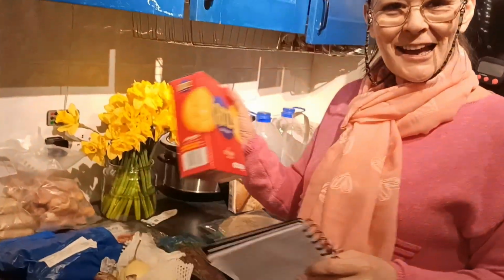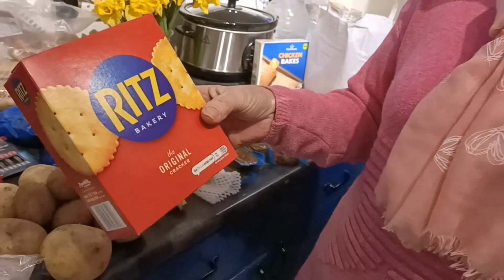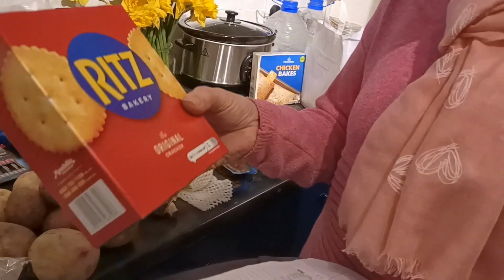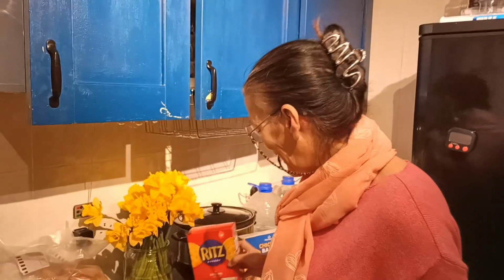Mr. Wallflowers and his crackers. So as you know, he loves his crackers. So this box of original Ritz crackers cost just £1, and they would have cost £1.25 in the shop. So yeah, only 25 pence saving, but as you know, they all add up.